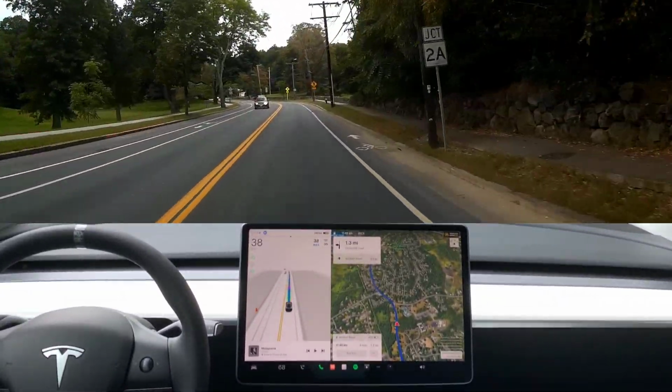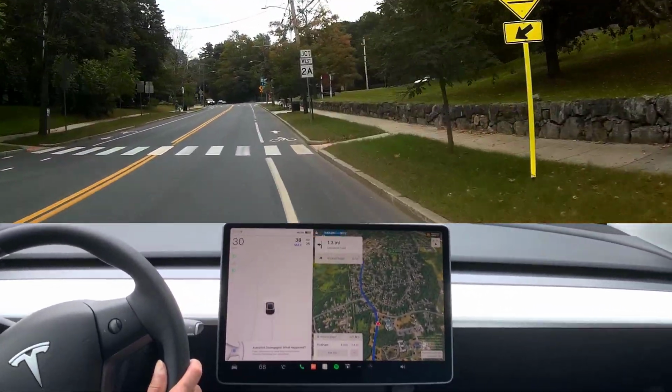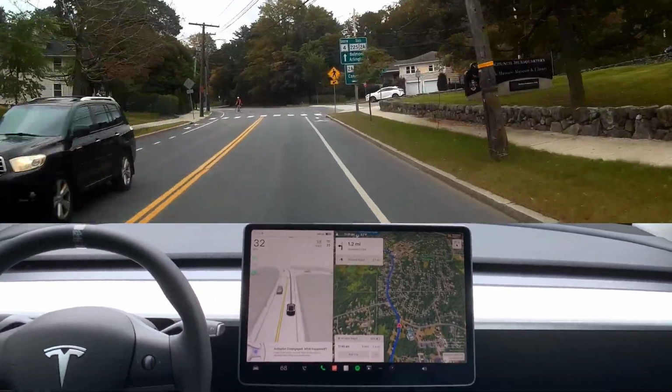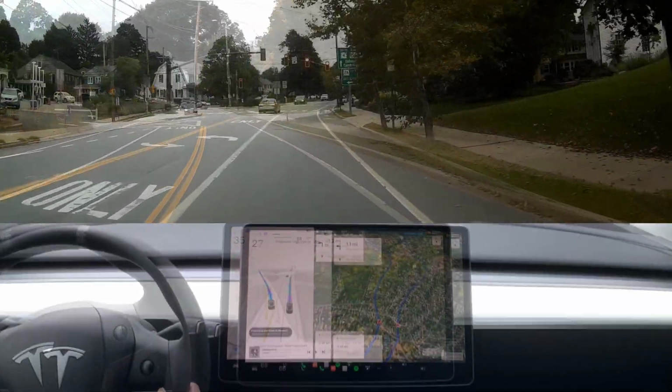Now here is the screw up. FSD freaks out looking at this motorcycle. It goes straight towards the curb and I have to pull back. I mean, come on man, it's a motorcycle, not an elephant. And there was enough space to put 2 giraffes and a tiger right there. So I have no idea why this happened.